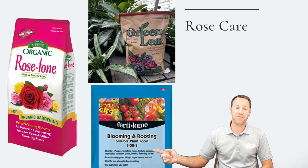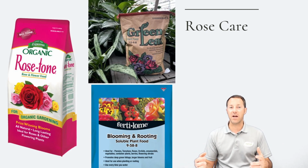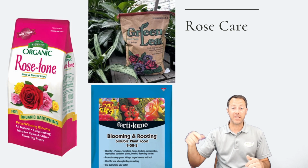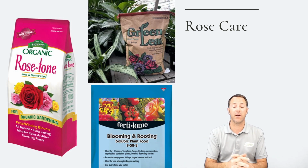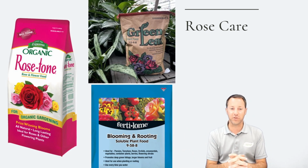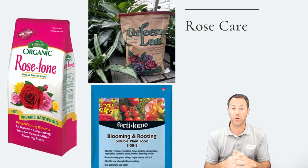But the next one is 58, and that's phosphorus. That means the majority of this bag is phosphorus, which is going to help produce blooms. When I say down, the down part is rooting, but also blooming. That's why this is called a blooming and rooting formula. It's water soluble, which means it acts very quickly and can kick your shrubs and roses back into gear and get them blooming again, because it takes a lot of phosphorus to produce blooms in general.